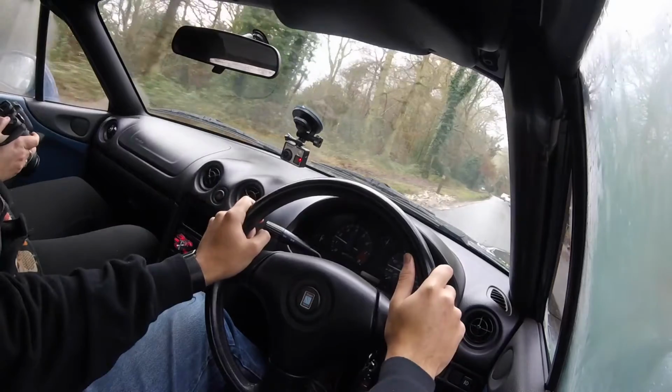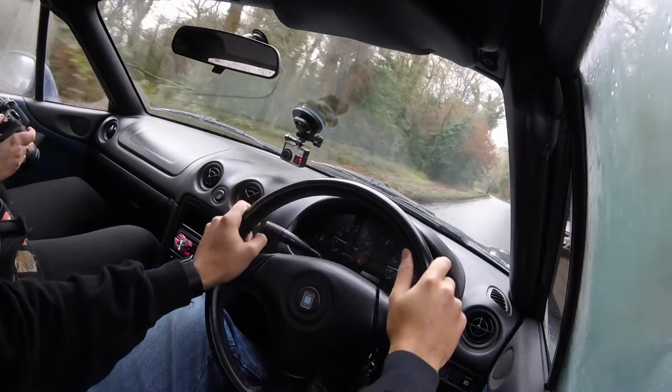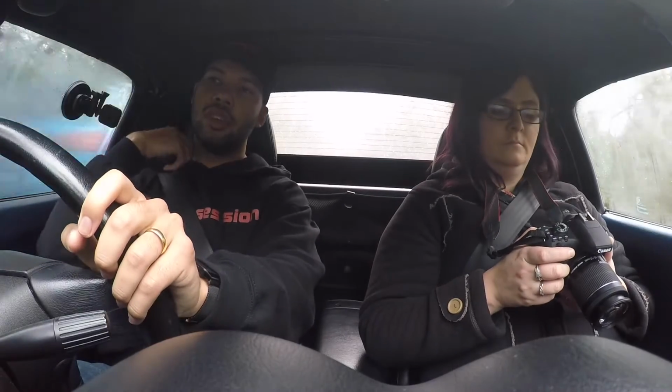Now, the Ibiza isn't exactly a heavy car, but this feels miles lighter. This is just over 1,000 kilograms. Whereas I don't know how much the Ibiza weighs. I think the Ibiza is about 1,200. So I was going to say it's not much in it, but let's face it, 200 kilograms is quite a lot. That's two of me.